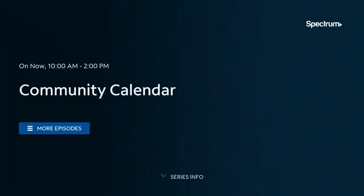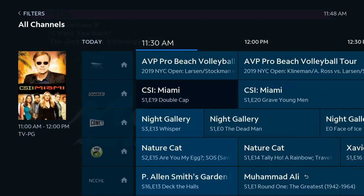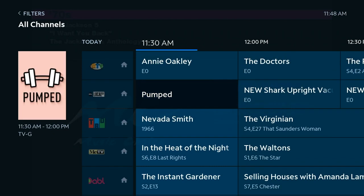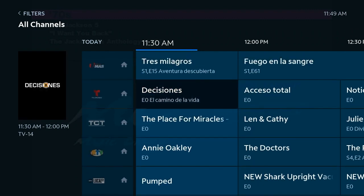In general, though, I'm sure a lot of people are happy to see the Spectrum app back on Roku. Spectrum app is available on Apple TV as well, so it's not just a Roku thing, but it's not uniformly available everywhere, so don't just assume that you can get it on every streaming device. Definitely check your app store.